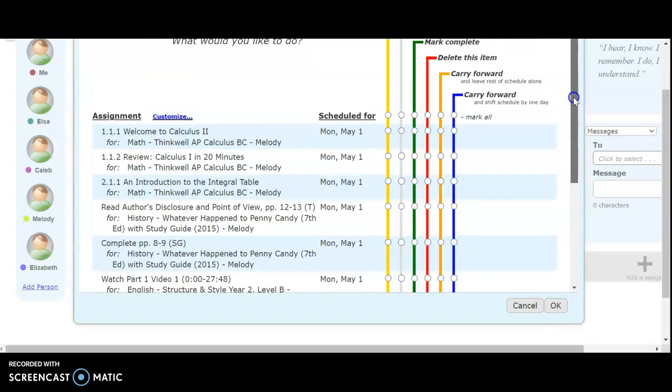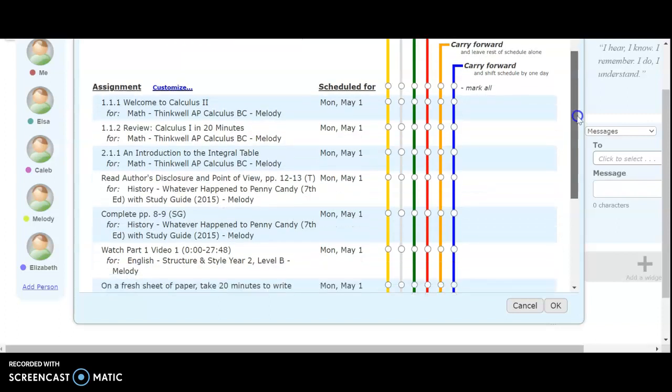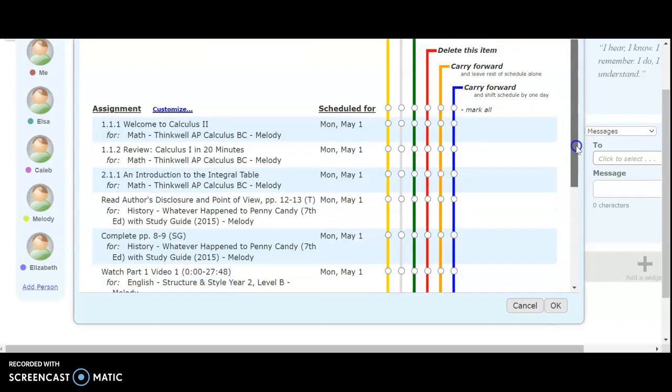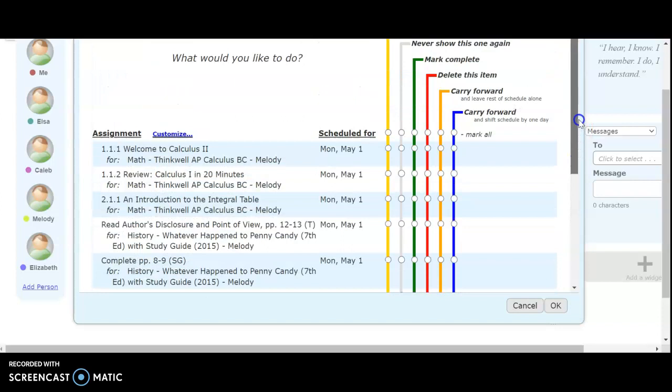Right now I have it set to show my schedule and my daughter Melody's schedule. If I had it set to show all of my kids' schedules, this is where my kids are over here, just my 4 kids that are still at home. I would have a lot more lines, but it just so happens that Melody's the only one with a full schedule still. Elsa has already completed her work for the year. So anyway, this is really useful, and I've been using it for a month.